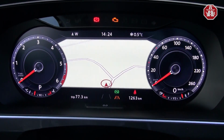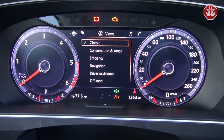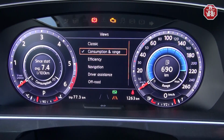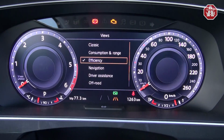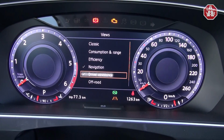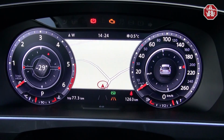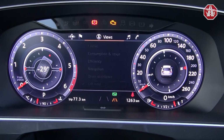Okay, so we can go back on full size here and go through all the other stuff. So we have a new point called views. Using this, we can change the inside of the round controls. So consumption and range, efficiency, well, you can read it as I go through here. So various information you can use there. Sadly, you cannot really say I want this on this side and that on this side, but that's just life. Get over it.